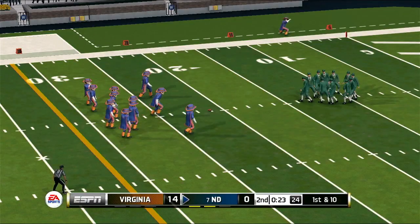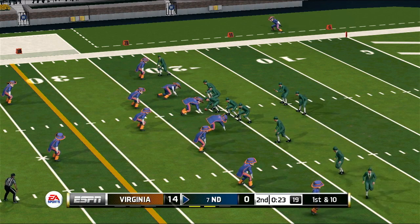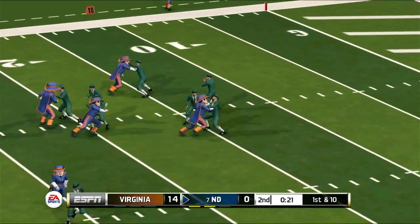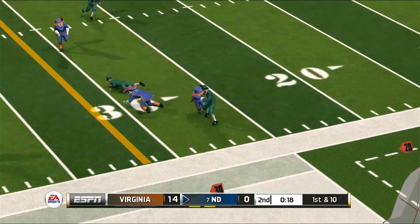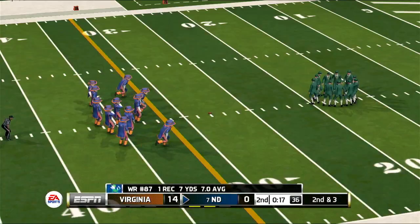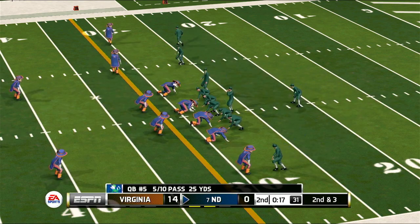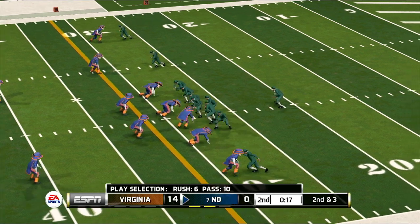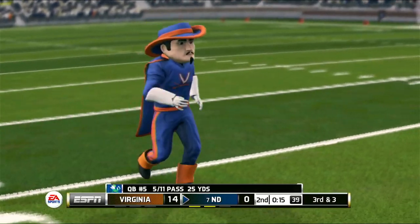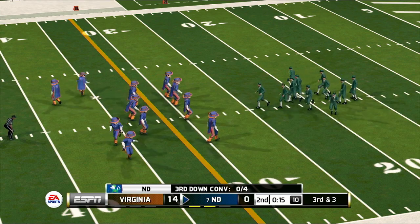We're about set to start things up again. Set, take it. And he's shoved out of bounds around the 28-yard line. They need about 3 yards to get the first here on second down. Strike to his receiver, no good. Makes it third and three.